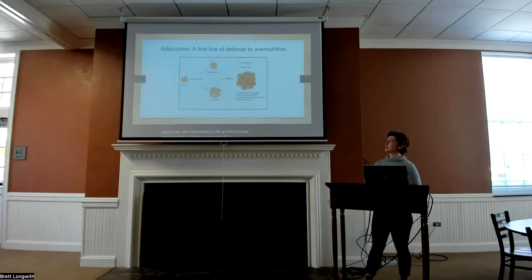During obesity, there is an increase in hypertrophy in cells. And hypertrophy can lead to hypoxia, fibrosis, necrosis, and overall the death of some of these cells or the lack of oxygen in the cells. And this is what can lead to certain metabolic disorders.